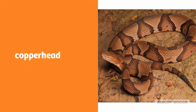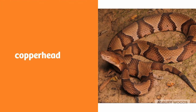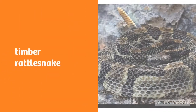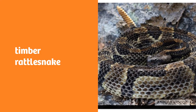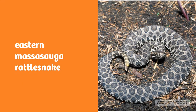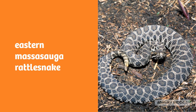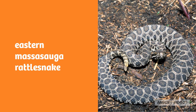Pennsylvania has 3 species of snakes that are venomous, and they are rarely seen in Erie County. The first is the copperhead. The timber rattlesnake prefers Pennsylvania's forested areas with more rugged landscapes. Finally, the small eastern Massasauga rattlesnake. This snake has such low populations in Pennsylvania that it is considered a federally threatened species.